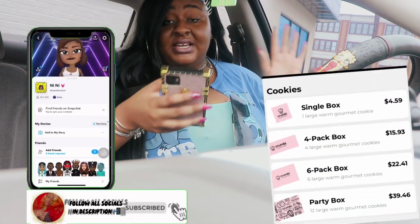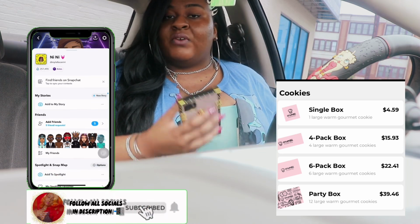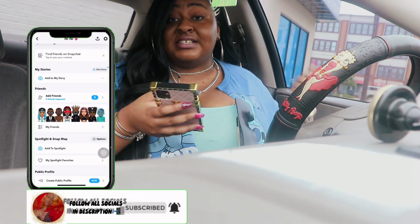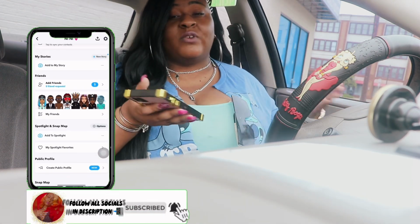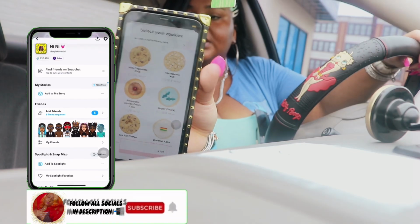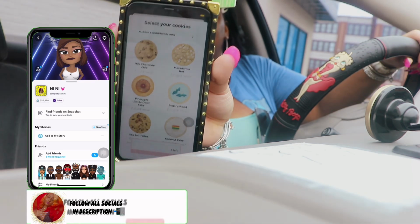The 4-pack is $15.93. I saw that the cookies was pricey, but when I looked on YouTube at the size of the cookie, now I see why it's kind of expensive. So it's actually worth the price. I hope the camera is focusing, but this is the week's crumble cookie that they have out.